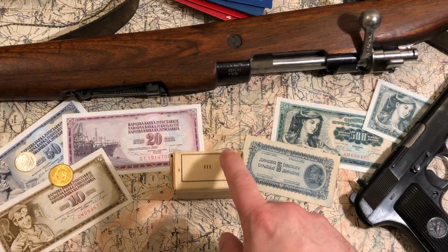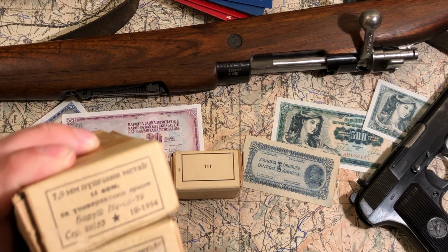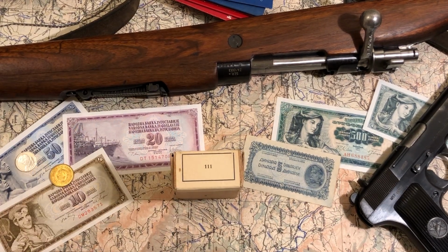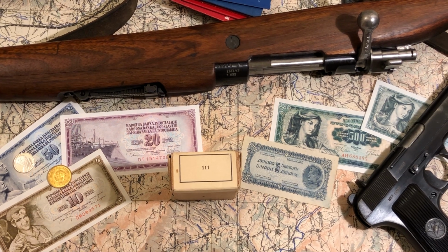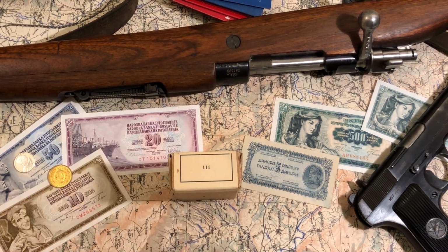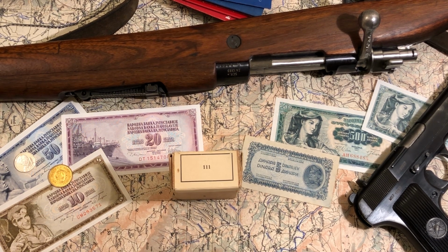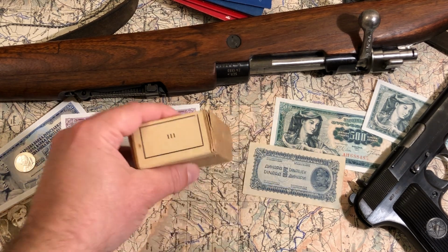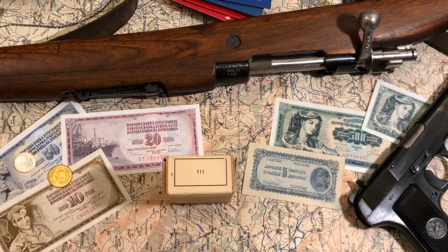And to give you an idea of how expensive this is, these little boxes here cost me $8 per box. So that's 15 rounds. They're on the stripper clips. And that's from Liberty Tree. So you can most likely find them a little bit cheaper somewhere else. This box, 15 rounds, was $22.